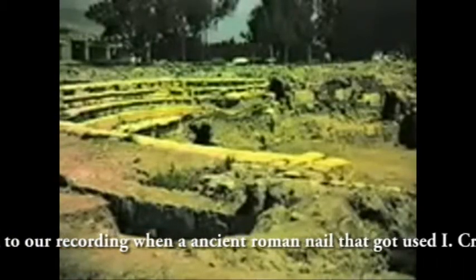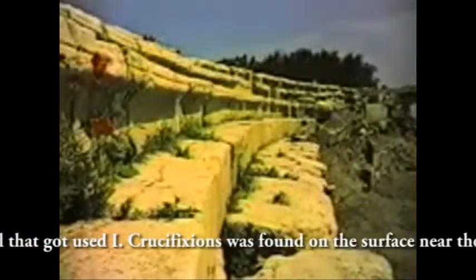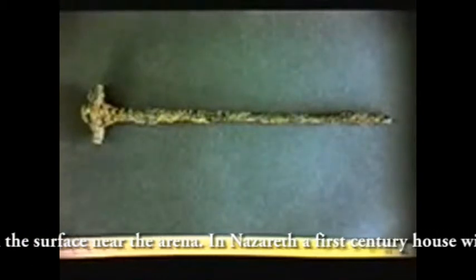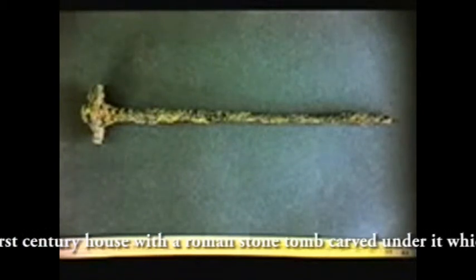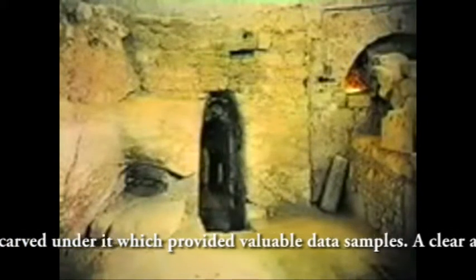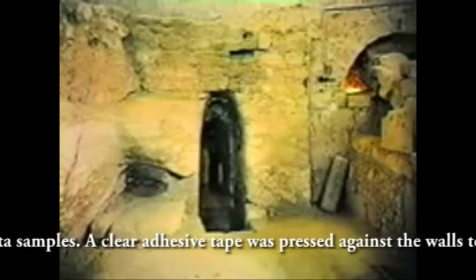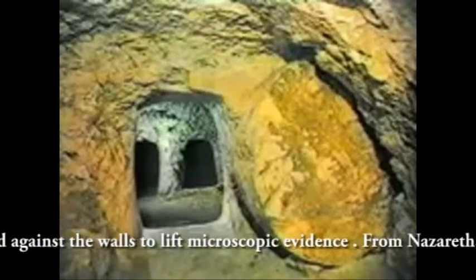Stopping at the ruins of a Roman theater called an Odeon, we were given an unexpected addition to our recording when an ancient Roman nail, like that used in crucifixions, was found on the surface near the arena. In Nazareth, a first-century house with a rolling stone tomb carved under it provided valuable dated samples. Within the burial niches, a clear adhesive tape was pressed against the walls to carefully lift microscopic evidence.